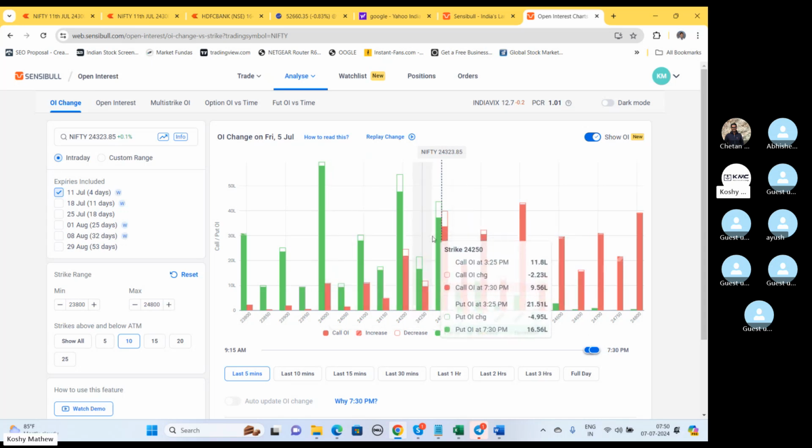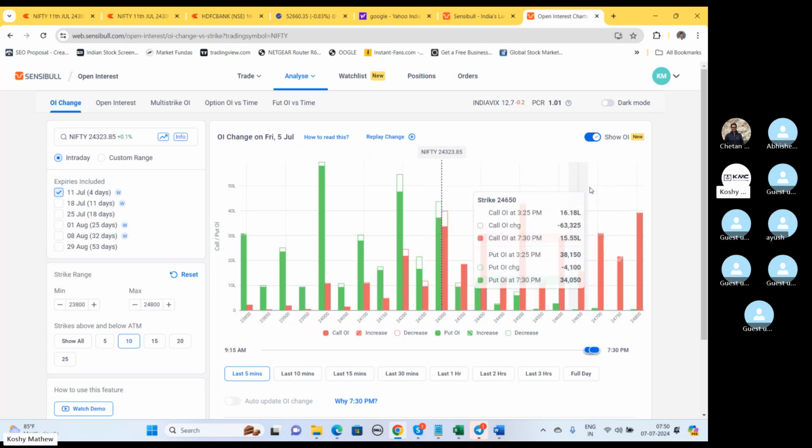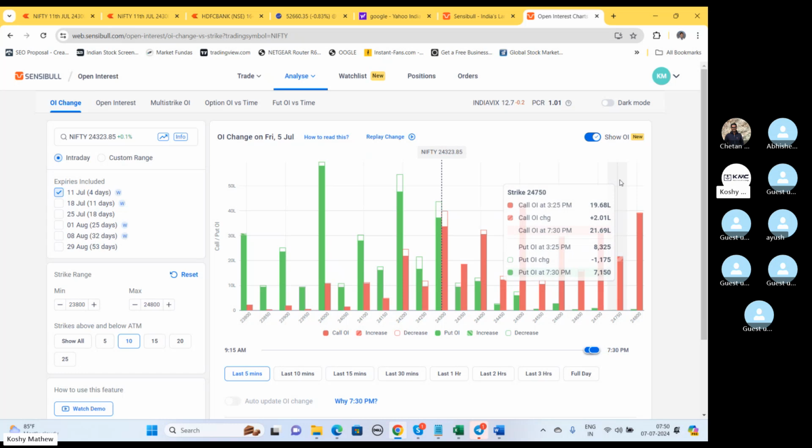So here it shows how many people have bought puts and how many have bought calls at a given strike price. Based on that, we can also decide how far the market can go and how far it cannot go. Where is the stop loss? Where is the resistance and where is the support, the maximum support?